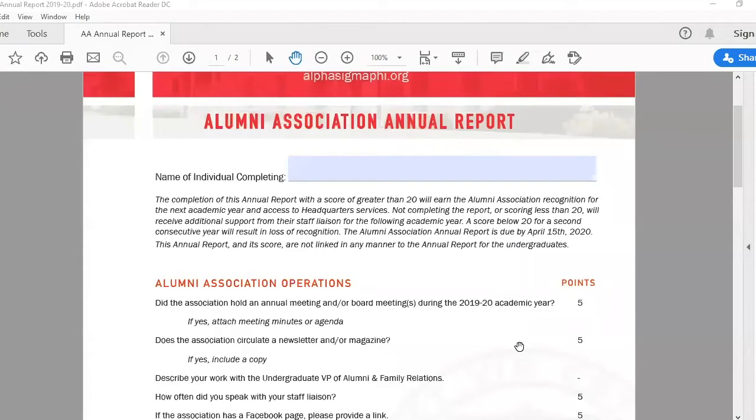So before we get started, I just want to say, do not panic. This is not going to be an arduous process. We want this to be as simple as possible and as easy to complete each year. You'll notice as we go through this report that it's 75 points total, but only 20 points need to be earned to maintain recognition.